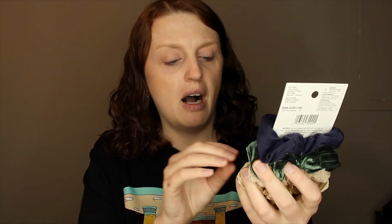Okay, so it says the Walmart beauty box, and there's a couple different items in here. One thing that caught my eye is this. It says Wild Primos. It's a Scoochie brand, and there are 5 scrunchies in here. I really like this. I use these all the time. These don't pull my hair.